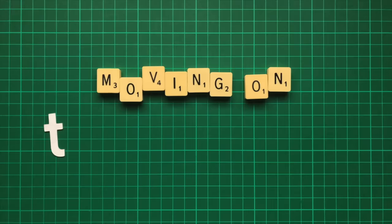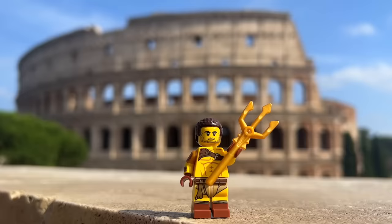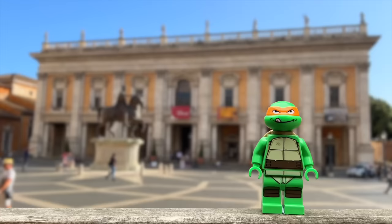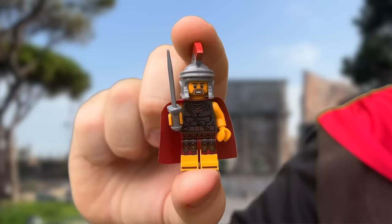Moving on to minifigures. I built Julius Caesar beside a statue of him, a gladiator outside the Colosseum, a Roman soldier outside the Roman Forum, Michelangelo at the Piazza del... Wait, wrong Michelangelo. And Pinocchio and Jiminy Cricket beside this creepy wooden model. There's also this minifigure of a Roman commander, but I mean, it's not like anyone actually dresses like that, right? Well, yeah, that's right for once.